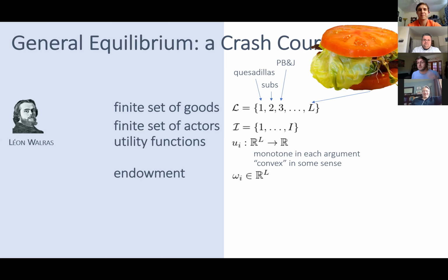It should also be convex in some sense, because you get diminishing returns. The 999th ice cream sandwich just isn't as tasty to you as the first one was. So you have these utility functions. So what's going on here? We're trying to make an equilibrium. Everybody's going to trade, and there's going to be some prices involved. If I'm satisfied with my endowment, then I just don't trade. Otherwise, maybe I trade some BLTs for a burrito or something.